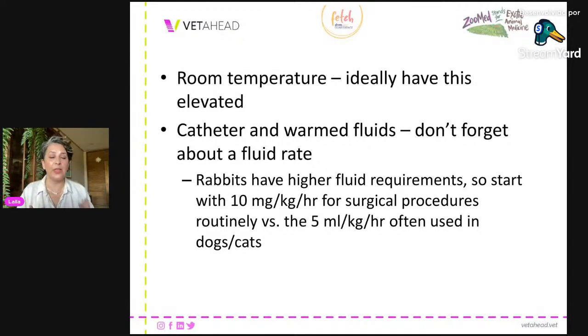Also, we want to make sure they don't go hypothermic. We don't want their temperature to drop from 100. So their normal temperature is from 100 to 104 Fahrenheit. Okay. If they are 99, that's okay. But we don't want to wait until they are 96 to start heat support. So you don't want them to get to that point. It's all about not getting to these crash points. It's not about fixing. See what I'm saying? This is the whole thing. This is how we stop losing rabbits.